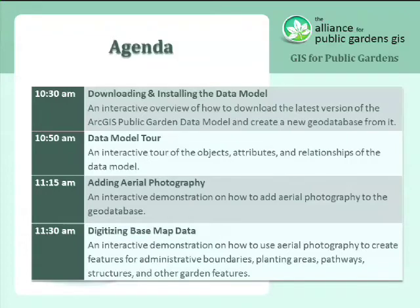And then we'll go on to what I call digitizing base map data. So we'll use that photograph to create what we call the base map, which is kind of the backdrop to any map that you might make for your garden. And that usually includes things like sidewalks and where your roads are, the delineation of maybe some planting beds, things like that, background information for your map.